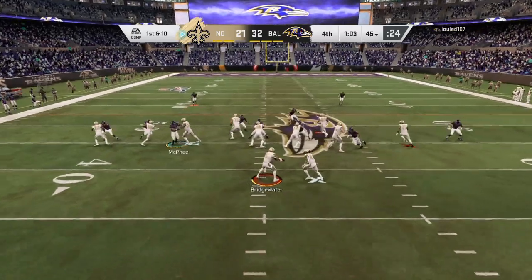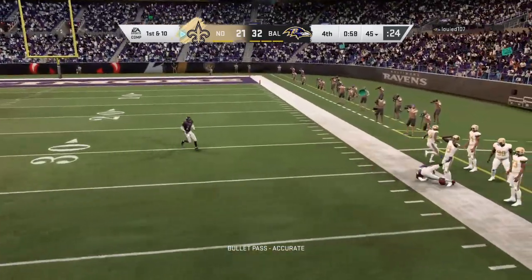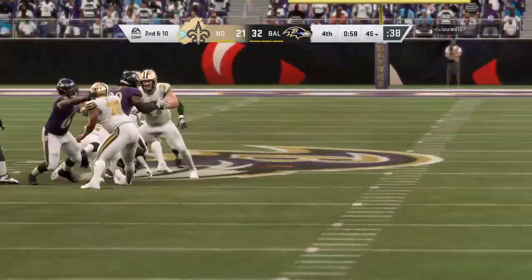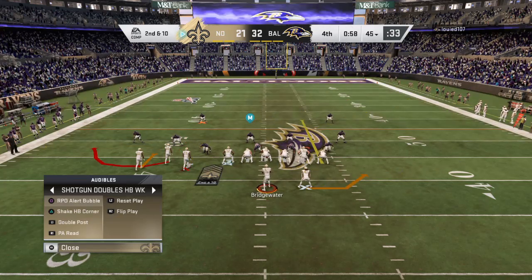Check. Play action now. Bridgewater. And the tip there altered the ball flight, and it falls incomplete. It'll be second down. After the incomplete pass, here now is 2nd and 10.